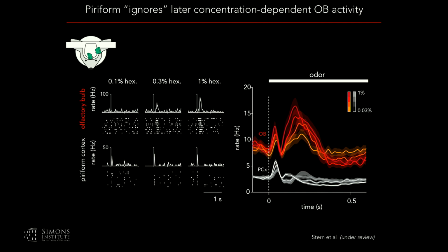Now I've presented a single odor at multiple concentrations. Here is a representative single neuron in either the bulb or the cortex in response to 3 different concentrations of hexanol. And what I'm showing you here, and you'll see a lot of these traces over the course of this talk, are population responses in which we record from individual units, calculate peristimulus time histograms for each unit, and then throw away all the single unit information and combine these to form a population firing rate.